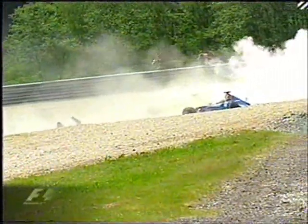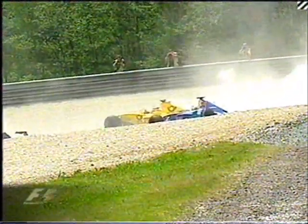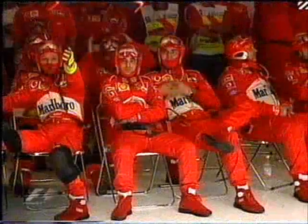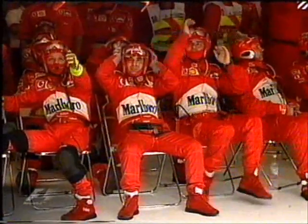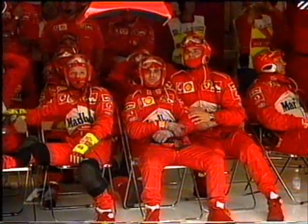This is lap 30. We are once again under the safety car, and a lot of cars pouring into the pit lane to make their stops. They're realising that this is going to be a longish safety car period. Jarno Trulli is in, Villeneuve is in, so is Eddie Irvine, and so is Alex Young.